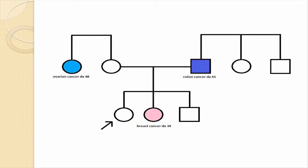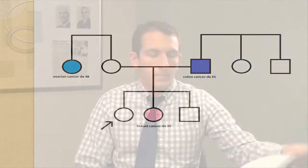Her father was diagnosed with colon cancer at age 65, and her mother's sister, so her aunt, was diagnosed with ovarian cancer at 48. And this is kind of the information that we'd be interested in someone gathering prior to their appointment that we could go out and discuss with the person at the time of their appointment.